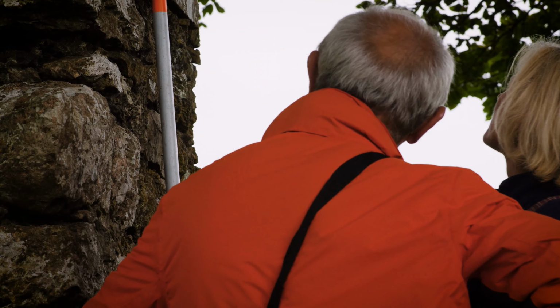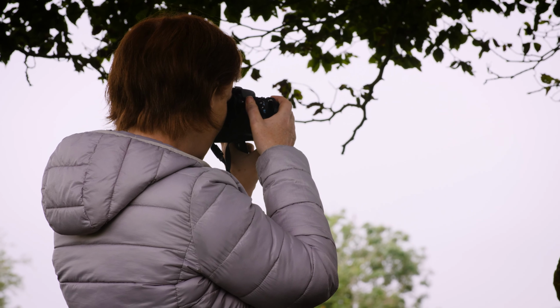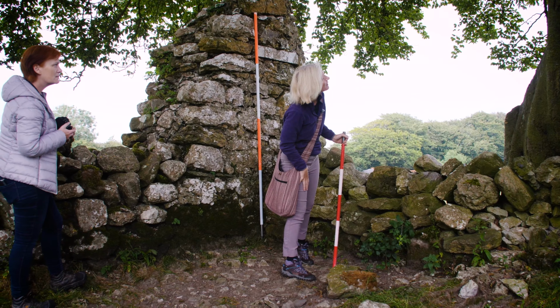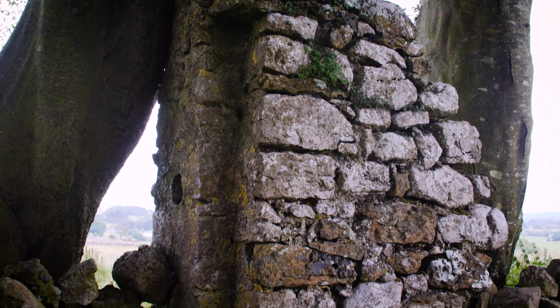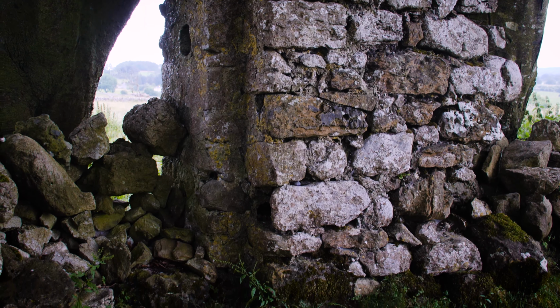It's been reused from something. So here what we've got is the gateway to the park, and this survives to its full height, which is brilliant because we get an idea of how tall the gate actually was, and it survives to its width, which is about 10 foot. And this is a very visible part of the site. It's something that's very definite.